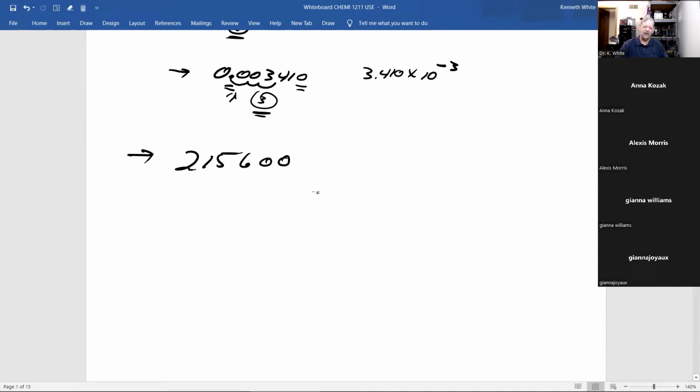All right, let's do it. All non-zero numbers are significant. So I have these 4 zeros at the end with no decimal point. No decimal point, they are not significant. So this would have 4 significant figures. Let's do another one. How many significant figures in that number?